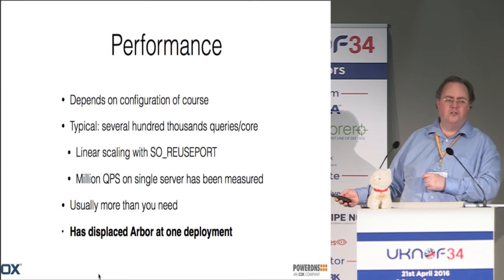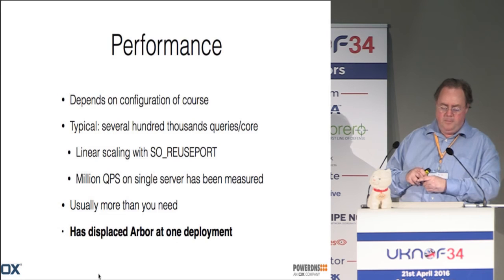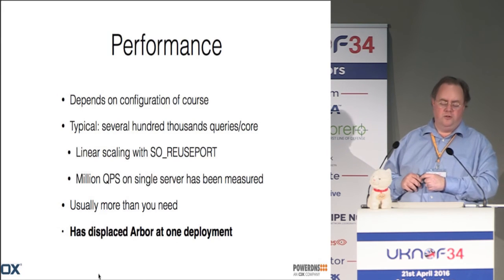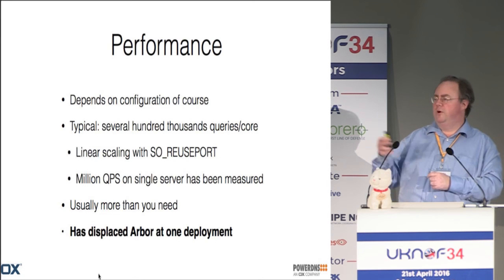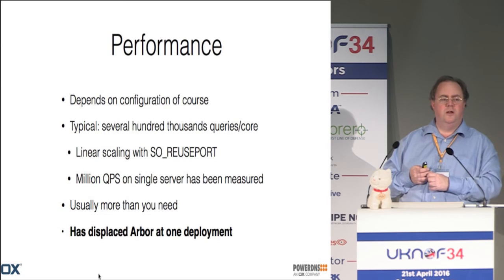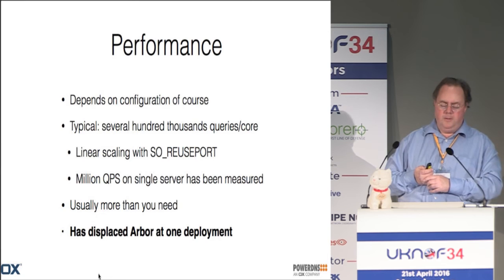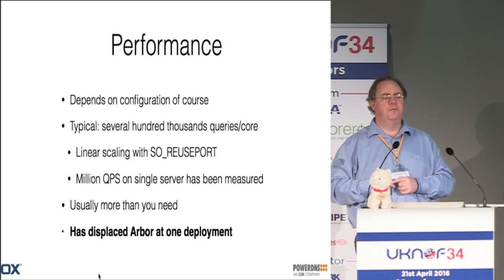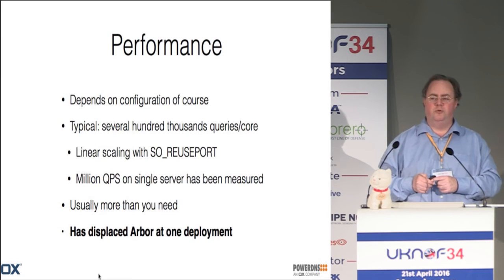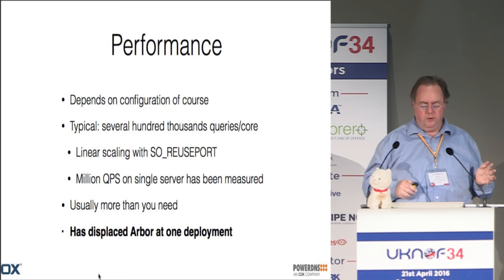Performance, people say, this is so cool, and it's probably going to suck performance-wise. We measure it up to a million queries per second on a single server. We use SO_REUSEPORT. The wonderful presentation from BBC Research this morning, these techniques, like the end-top graphs, that's what we are doing as well. But we don't even need to right now. And to our sheer amazement, someone has taken down their Arbor deployment that used to be in front of their name server because dnsdist was up to the job. We did not build it for that, but apparently you can do it.